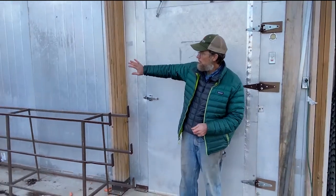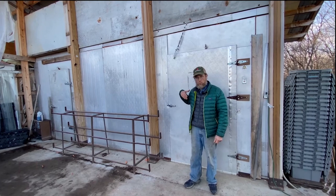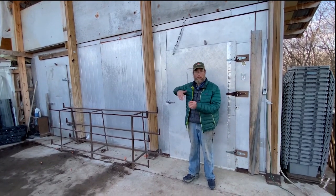We have since, over the years, expanded our cooler space twice. We first went in and just about doubled that 9x11, and then we kind of maximized that space. And then 3 years ago, we came in and rebuilt our coolers with this addition that you see behind me here, which is actually an 11x22 space that is split into 2 coolers.